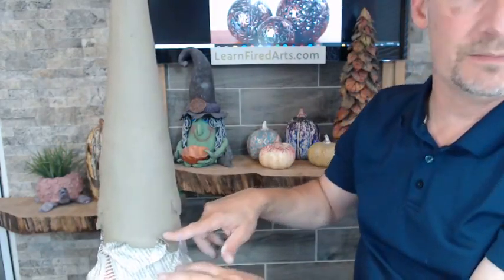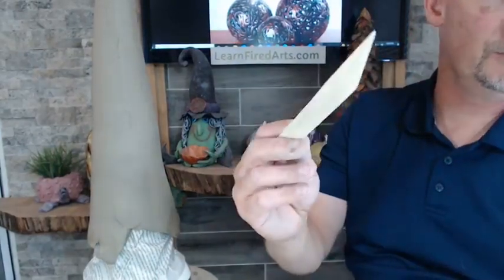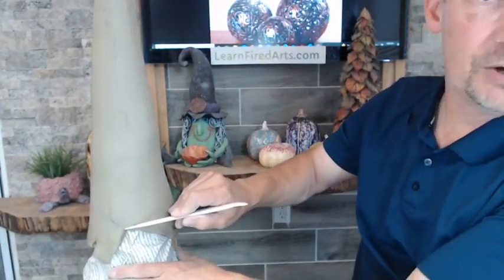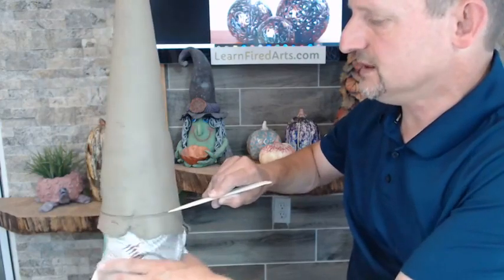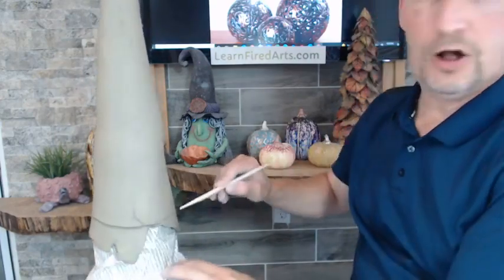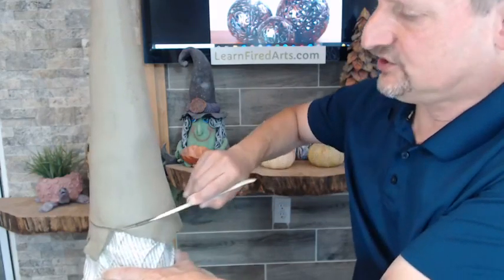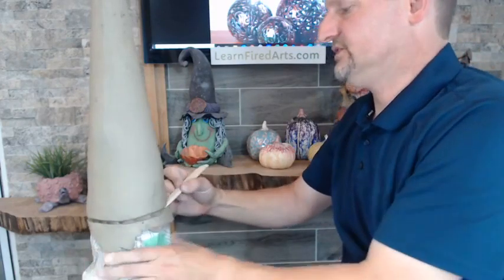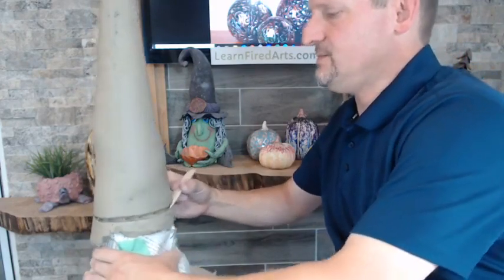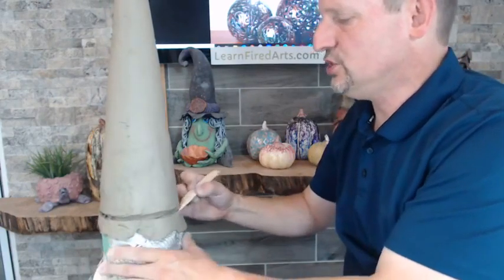Now on the bottom, this isn't real even, and that's fine. And what I'm going to do is take just a wooden tool that comes in a basic pottery set, and I'm going to go around and cut away. First I just make a line all the way around of where I'm going to cut, and then I take that tool and work it into the clay to cut away the excess clay. This same thing is done for those of you who've been asking about the trees and the gnomes.